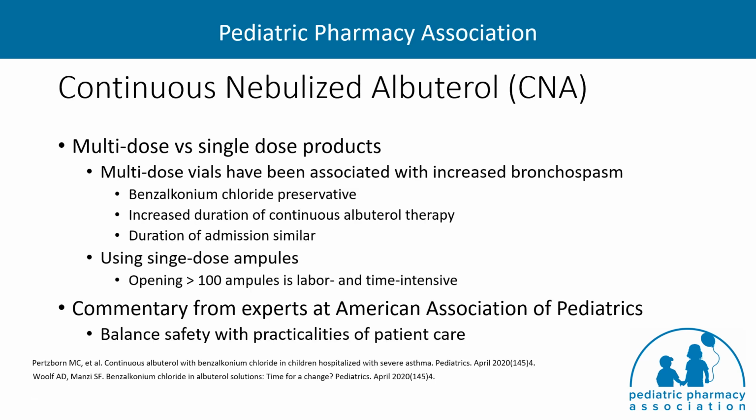For continuous nebulized albuterol, or CNA, there are 2 different ways that you can prepare a continuous nebulization therapy. First, you could use multi-dose vials, and there's also single-dose products. Historically, multi-dose vials have been associated with an increased rate of bronchospasm due to the benzalkonium chloride preservative, and when compared to the single-dose products, patients are reported to have an increased duration of continuous albuterol therapy. However, the duration of admission is similar. Single-dose ampules may have a decreased rate or risk for bronchospasm.